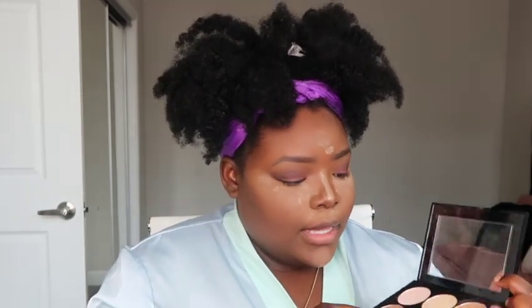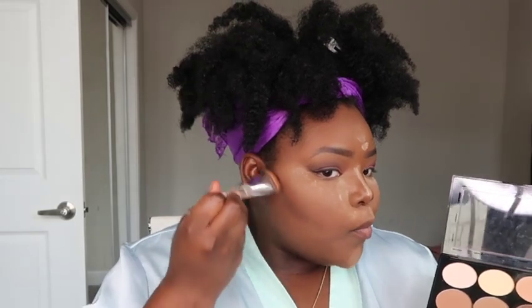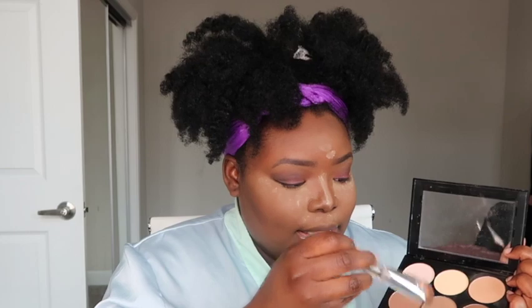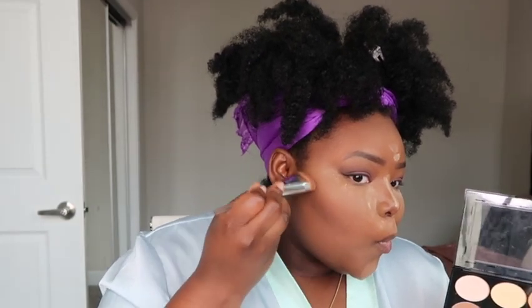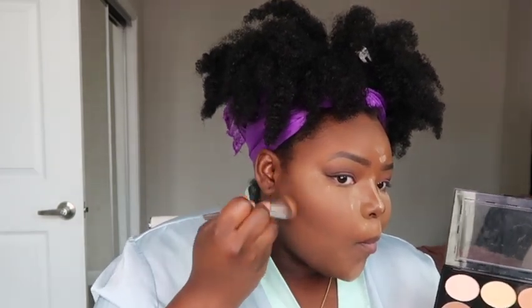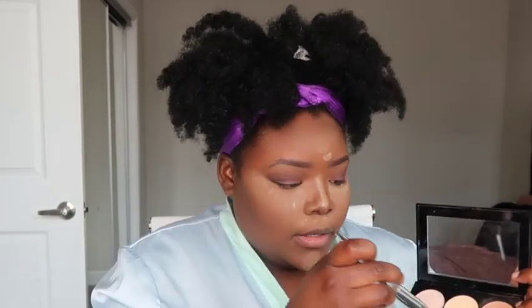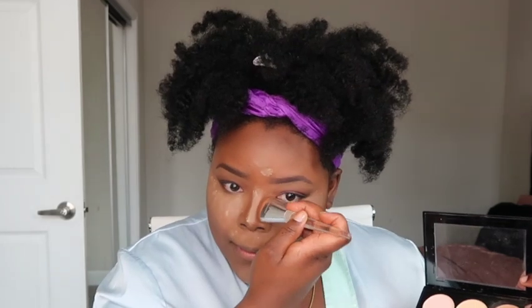Same brush, and we're gonna dip into this deep color here, and we're just gonna go over that contour very lightly because this deep color is pigmented. It is not here to play with me. Okay. Just a little bit goes a long way with this powder contour. And we're just gonna lightly set the places that we did it. Okay.